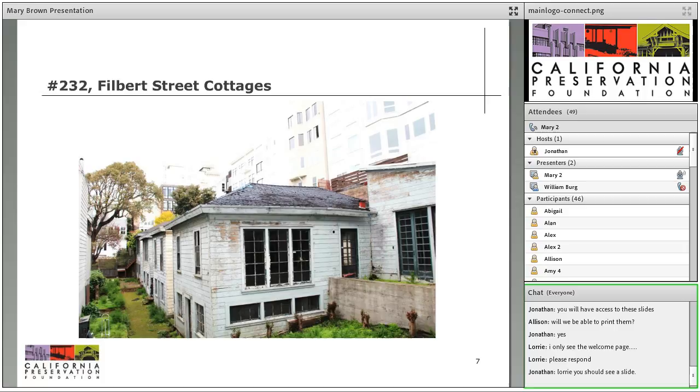And I just wanted to highlight that it is possible to create additions even on smaller scale landmark structures and buildings. And this is a series of four little cottages on one unusually configured lot.